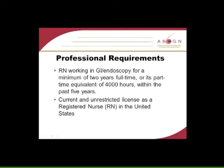The professional requirements for recertification are the same as those for your initial certification. Within the past 5 years, you must have worked full-time for 2 years or 4,000 hours part-time as an RN in GI endoscopy. You must also have a current RN license issued by a U.S. state.